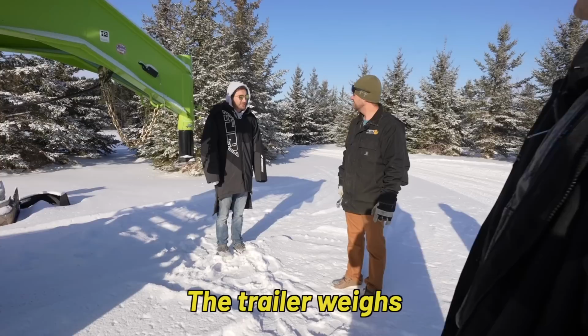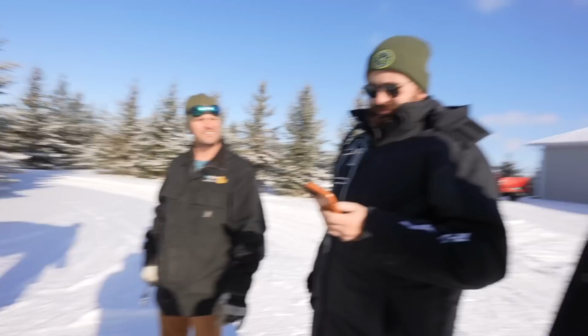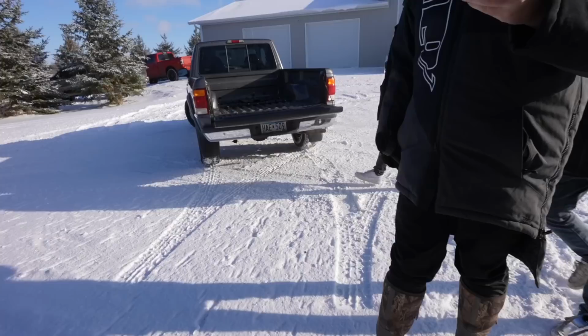The trailer weighs 8,000 pounds? 7,000 to 8,000. And the truck weighs how much? 7,000. Our truck weighs more than that, I think. 8,000. I mean, we're gonna have probably 16,000 behind. And how much does that Ranger weigh? 1,600. A 2003. I think that's 2003. A Ford Ranger weighs 3,030 pounds.